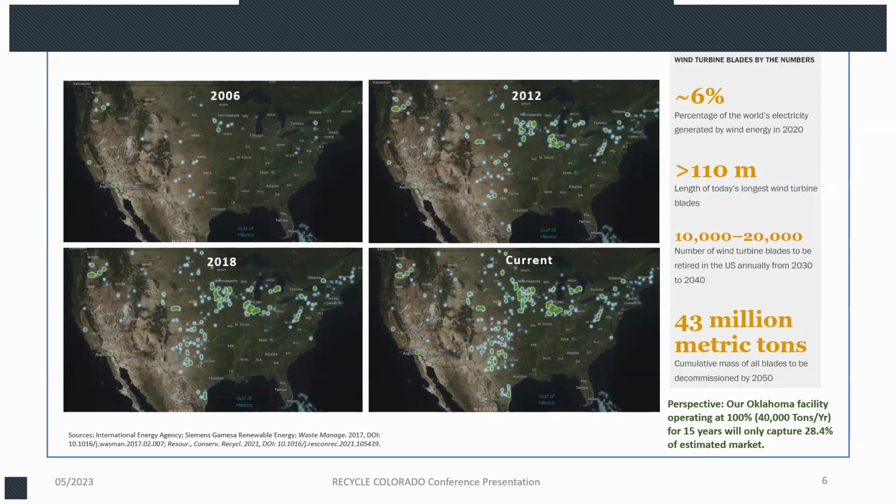So 10,000 to 20,000 wind turbine blades are estimated to be retired from 2030 to 2040 annually. That accumulates to 43 million metric tons. And I wanted a perspective on what our facility can handle versus what the market's pumping out, to show you guys the problem. So if we were at 100% capacity for the next 15 years, we would only hit 28% of the market at our facility, and it would probably be the second biggest on the market right now. We definitely need a lot more solutions. I think there's a lot more recyclers that need to come to the table to handle this problem.